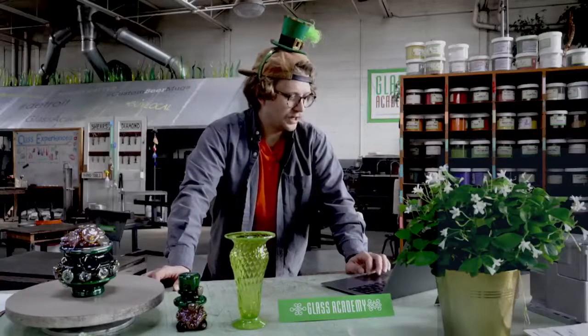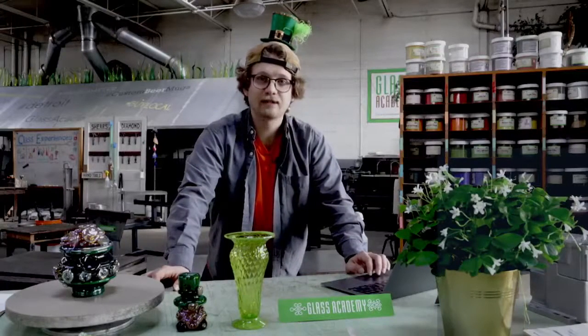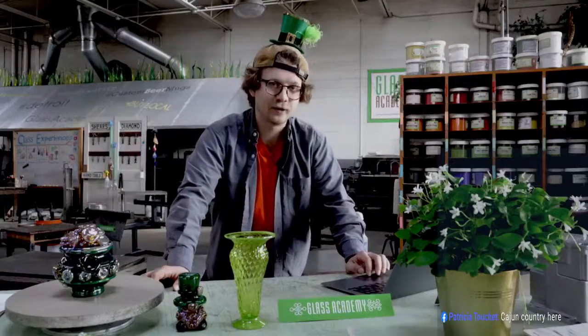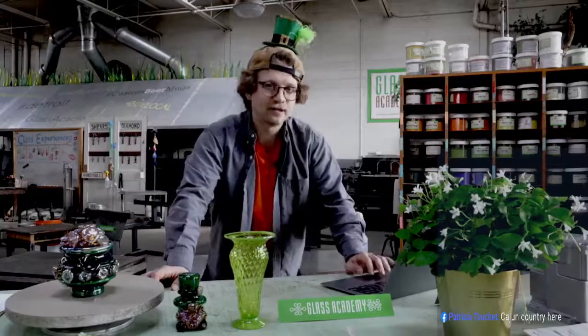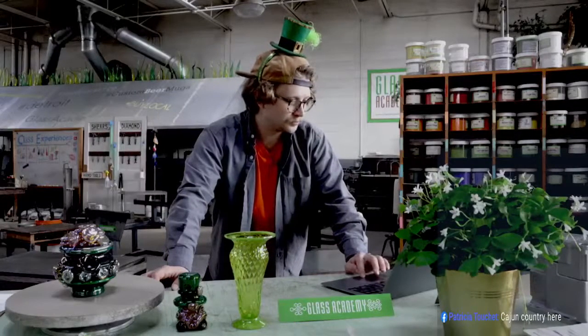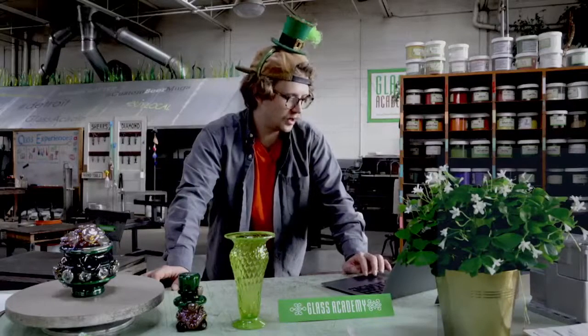Kathleen's kind of green. Anybody drinking anything green? I saw Heidi posted a picture on the Glass Academy Addicts Facebook page of her sweet pebble glass. She was having some ice cold water fresh in the morning. Little pot is sweet. Cajun country here.